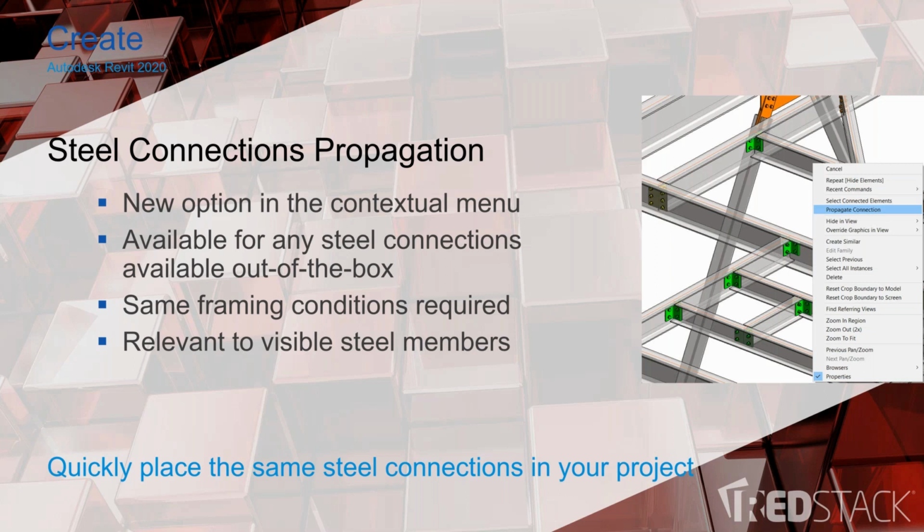So for the steel modelers, I won't say steel detailers because Advanced Steel is a steel detailing tool, but within Revit, if you need to show these on a particular project or a frame or a building or structure or whatever it may be, you can do one and then propagate it for the rest of the project. So you don't have to go around and spend minutes or even hours going through and propagating them yourself.